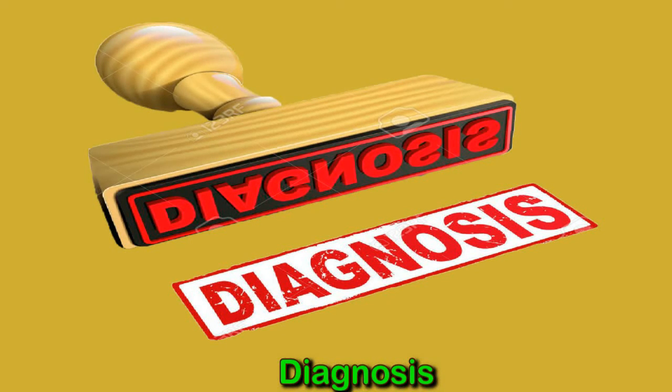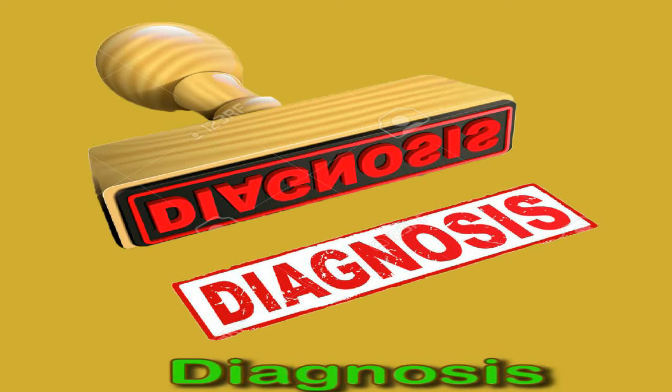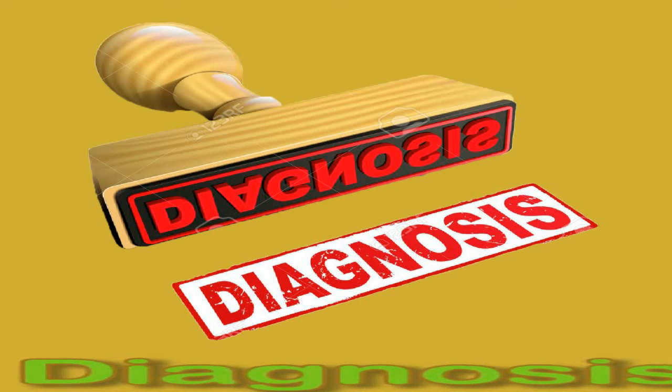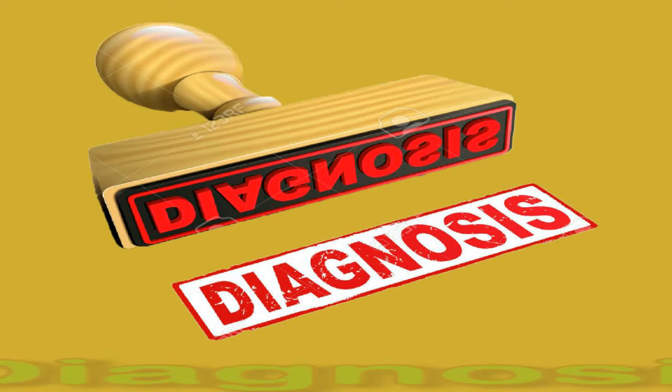After detecting the sound, a doctor is likely to request tests to confirm the diagnosis and assess the severity of the condition. These tests may include an echocardiogram, an exercise stress echocardiogram, an electrocardiogram or EKG, a test that records electrical impulses of the heart.